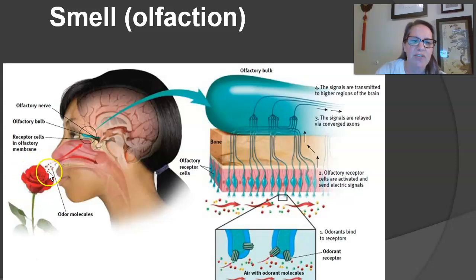So we're smelling a rose here, and there are very minute odor molecules, you can't even see them, that enter your nose, and the receptor cells in your olfactory membrane capture them, and they capture the chemical sense. Here's our olfactory bulb, right behind our eyes on top of our nasal cavity, and that olfactory nerve. So everything is really super close together. Air with the odor molecule goes into these olfactory receptor cells. It is activated and sent as an electrical signal to our olfactory bulb. And then that signal is sent to the higher regions of the brain. Really super similar to the diagram of the retina, just not as many different levels that it has to go through.